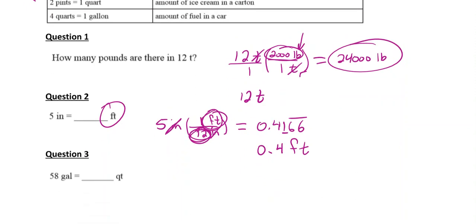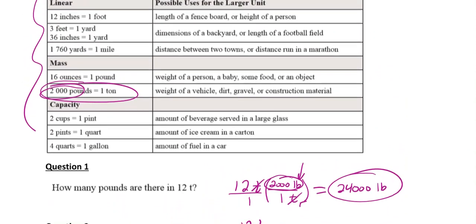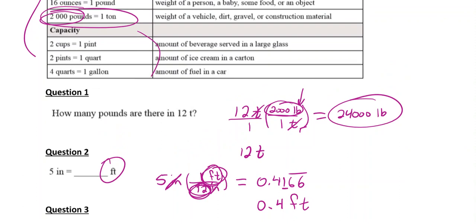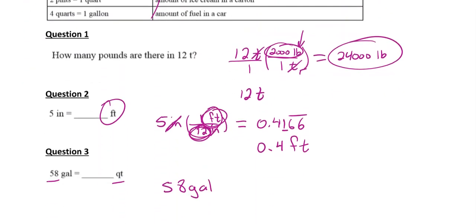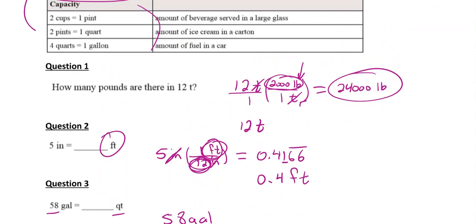All right, your turn. So using this, tell me 58 gallons to quarts. So you're going to have to use probably your capacity ones. So, okay, 58 gallons. I got to find the relationship between gallons and quarts, right? So 4 quarts is 1 gallon. Right, so I'm looking here. That's what we needed. 4 quarts is 1 gallon, okay?